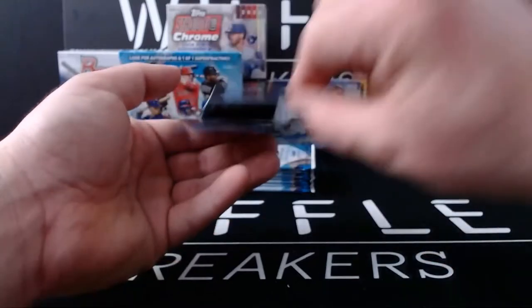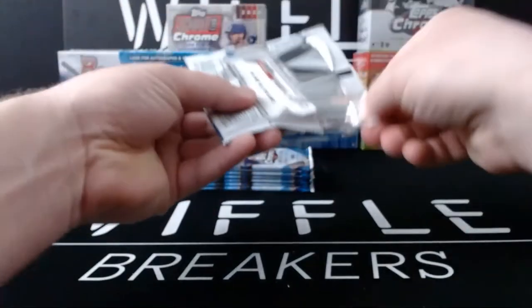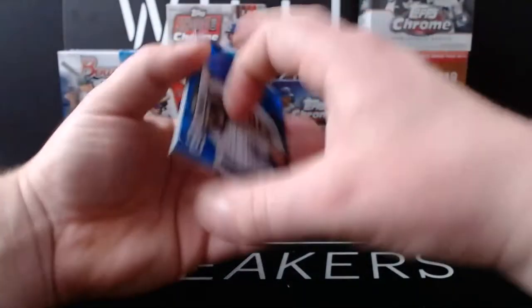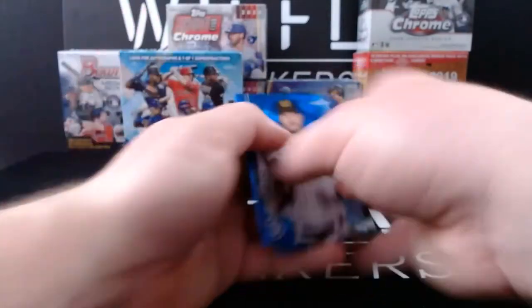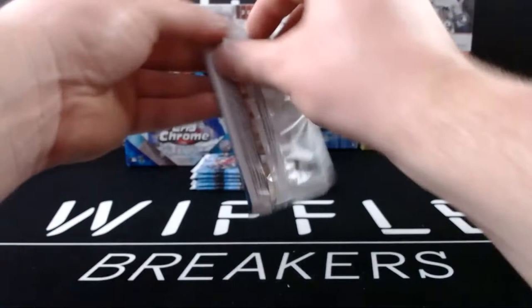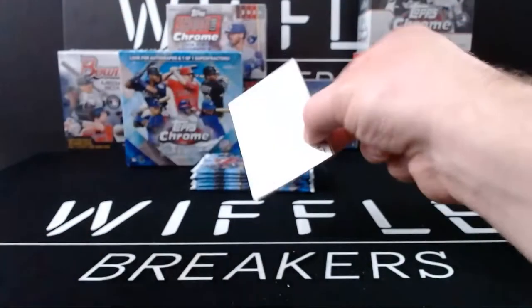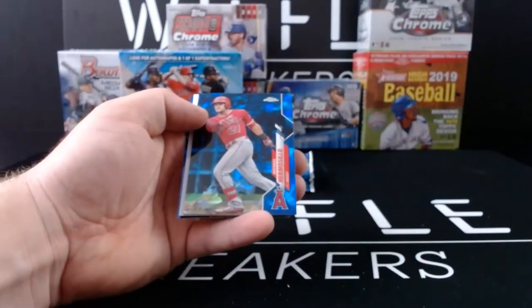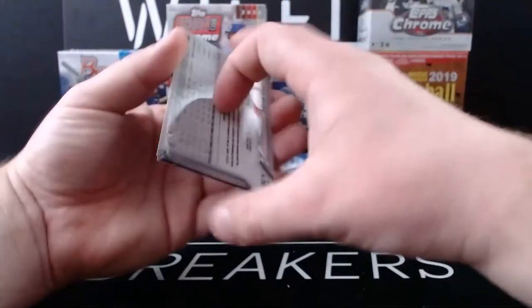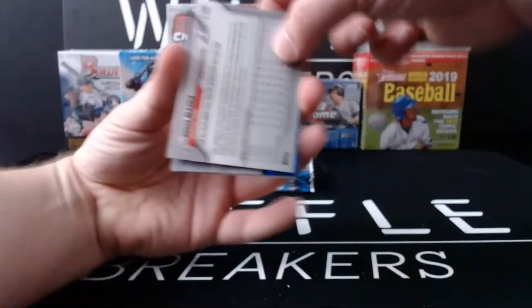As of right now, after this box, we only have a Topps Chrome box lined up. Drew Pomeranz, Jarrell Cotton, Miggy, and Jose Altuve. You know, I still want to pull one of the Trout autos. There are Trout autos in this. I've seen them numbered to 50. How many Trout autos do you want? All of them. Rowdy Tellez, Michael Hermosillo. There's Kenta Maeda. And here's an Watto.